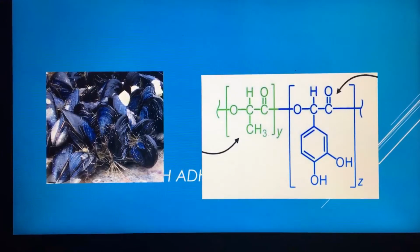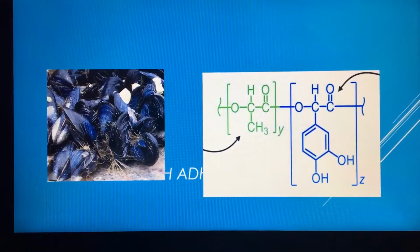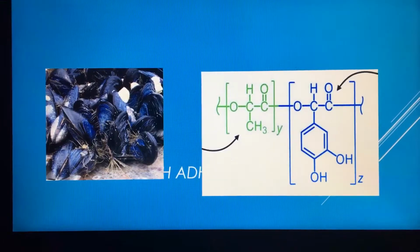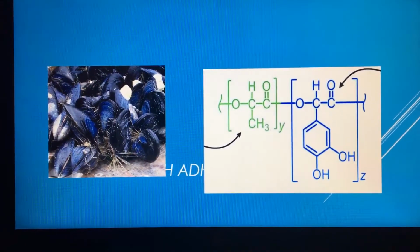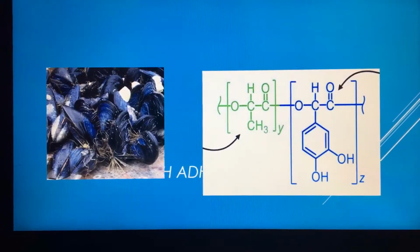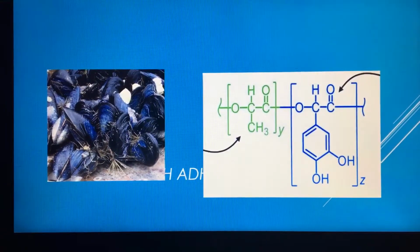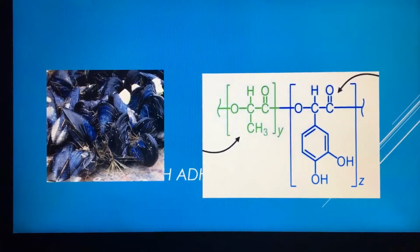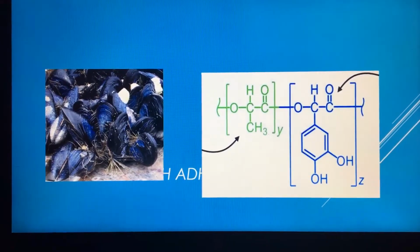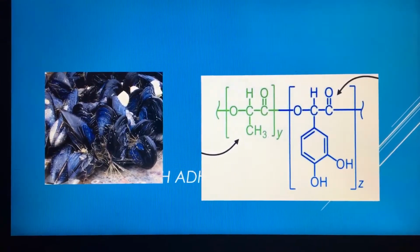Purdue researchers have now combined this bonding chemistry of mussel proteins with a polymer called polylactic acid, or PLA, a bio-based polymer that can be derived from corn. The adhesive was created by harnessing the chemistry of compounds called catechols contained in dopa. With a new protein-based adhesive being recently discovered, more protein-based adhesives may be following.